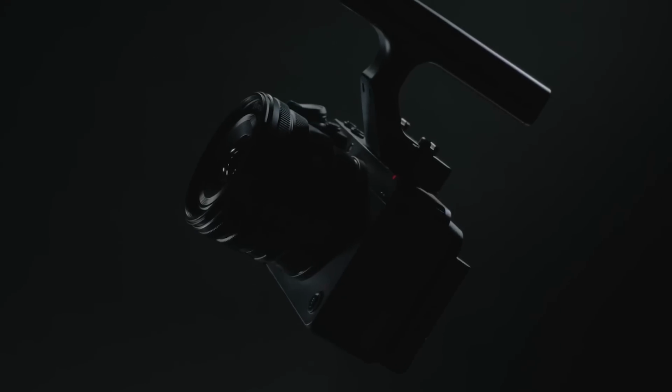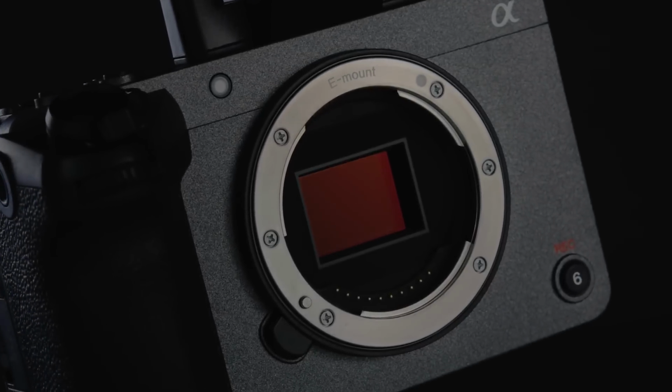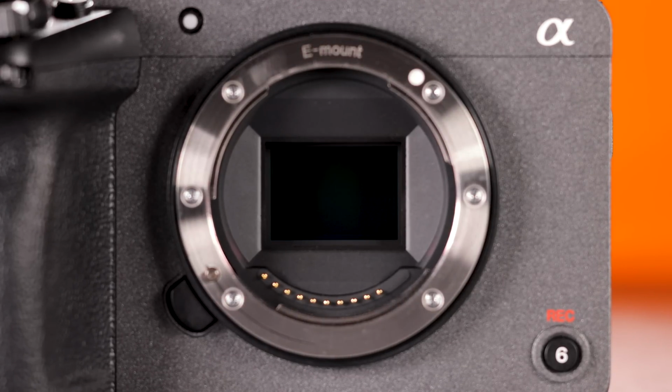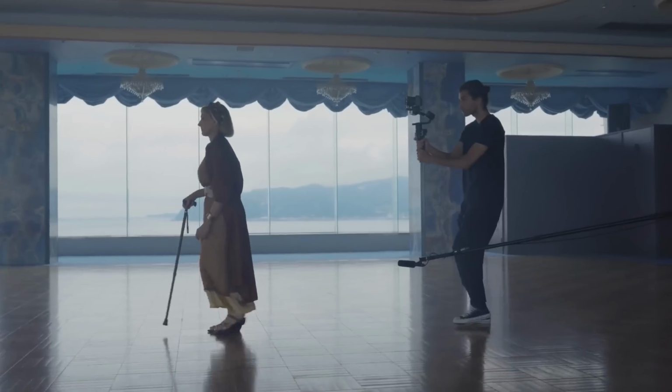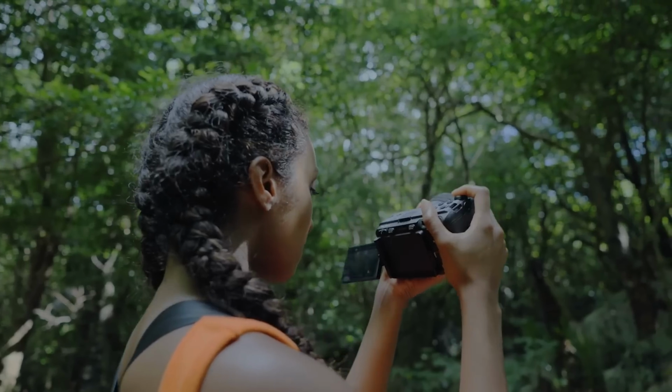So what's different, you may be asking? Well, even though the FX30 shares the same body and form factor of the full-frame FX3, it's not a full-frame camera because it has a 26 megapixel BSI APS-C size sensor. Sony is angling this camera to be a cinema camera for new creators who want that cinema look but don't want that cinema price. Now would be a good time for me to remind you that you can get the cinema look from pretty much anything if you know what you're doing.